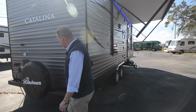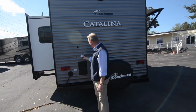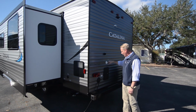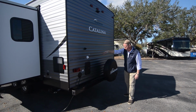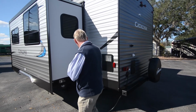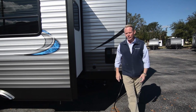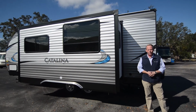Coming back to the rear of the trailer, we have a full-size spare tire back here. In this model, you have your city water connection at the rear. Your exterior shower is in this compartment, and you can hang it up right here. This is actually a really nice location to have that as opposed to the other side of the trailer because it's closer to the entry door. Coming around to the other side of the trailer, we have our cable satellite input here and our Blackwater and Graywater flush down there. We've got our big slide out for the living room. And that's pretty much the outside of the 243.